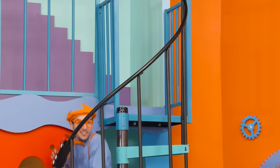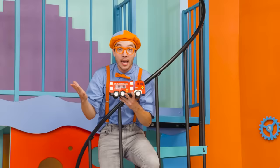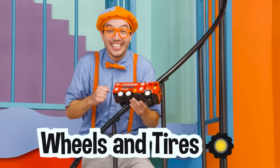It's me, Blippi, and I have a really cool fire truck here. It looks just like a real-life fire truck with a hose and horns, honk, honk, and some really big wheels and tires. I think it would be so cool to be a real-life firefighter. Yeah!